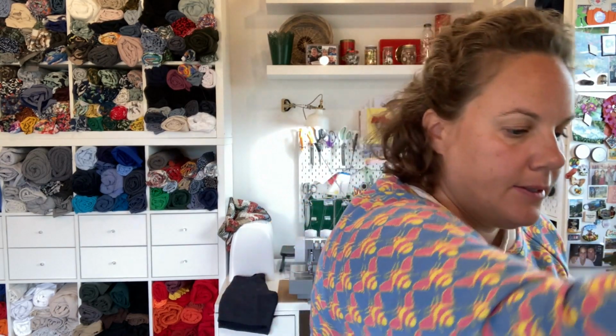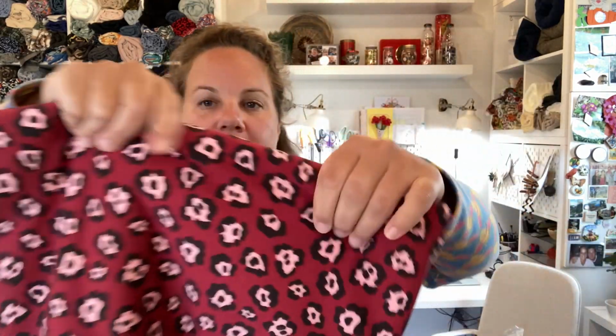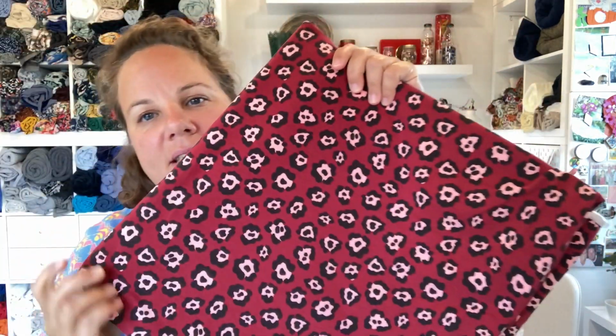Now we are into some French terry, which is under this pile. So excuse me for a minute. Now, this is a fleeced, a brushed. They say brushed, but I would sort of say it's more fleeced back, but it's like a thin fleece. And this is it. It's red with this pink animal print. And it's lovely. It's soft, brushed, I guess they say. So it's very fleecy, but not too thick. And just gorgeous. I thought that was cool.